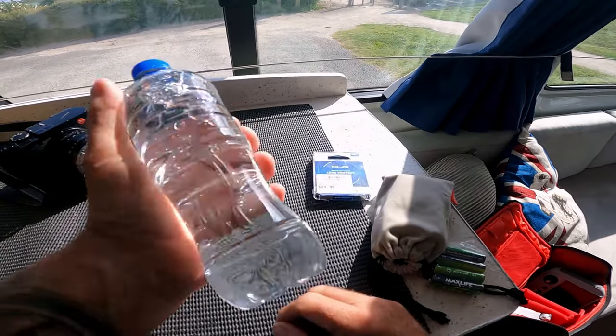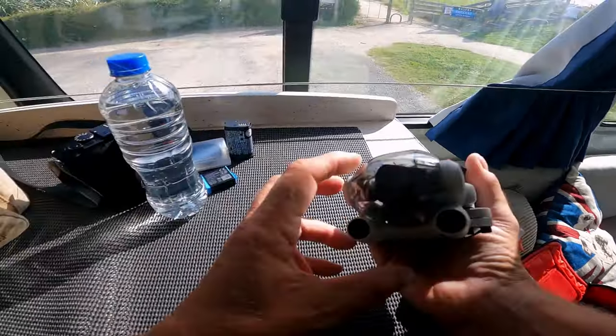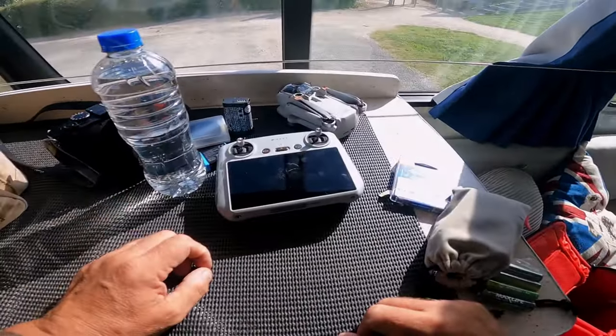It's going to be a hot day, so we definitely need plenty of water. I'll probably take 2 bottles of this. Let's aim to give the drone a fly. So this is the Mini Pro 3, and that's the controller. That, guys, is all that we're taking on this trip.